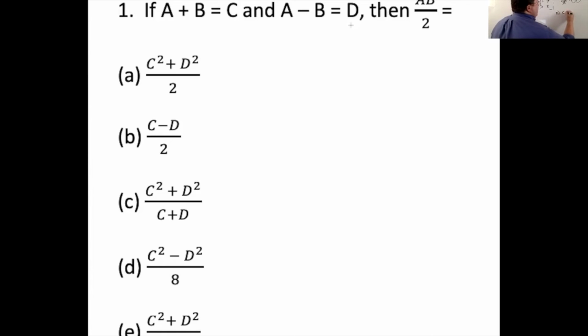It's D. C squared minus D squared over 8. Remember, we're plugging in our numbers. So this will come out 49 minus 9 over 8. 40 over 8 is 5. None of the other answer choices say 5. So I can solve this problem this way. This is my preferred method of solving this question.